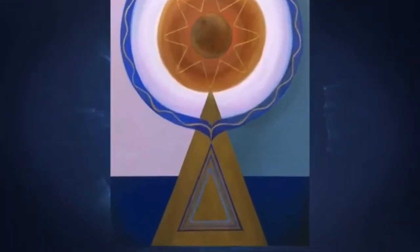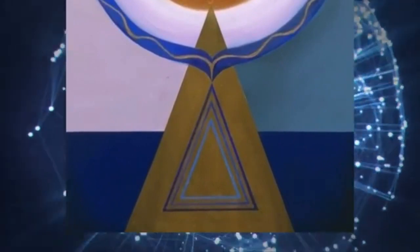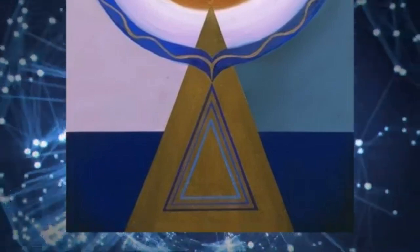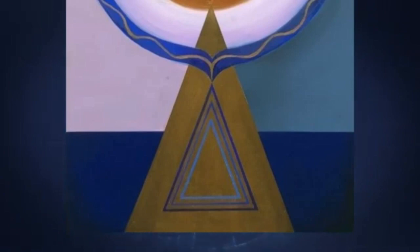So let's talk about the symbology behind this piece. The triangle symbolizes the Zetas. The theme of the triangle is really common with the Zetas because they work in groups of 3, as in 3 parts of the same consciousness.